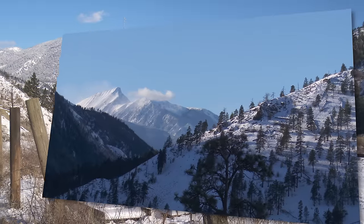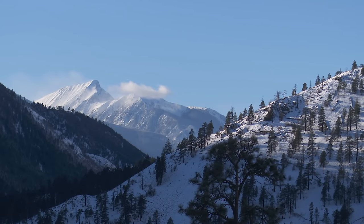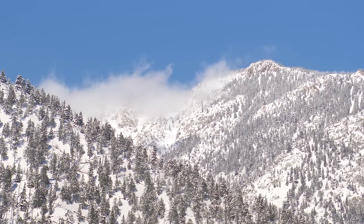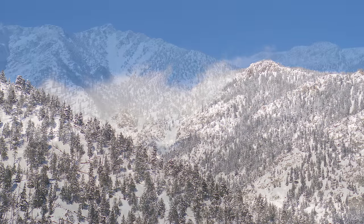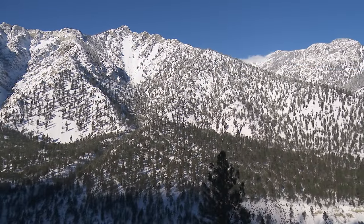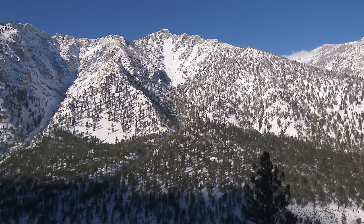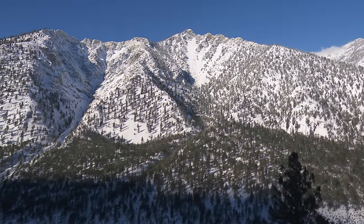Departing Lytton, the Thompson Canyon cuts a deep swath through the mountains, whose summits range between 4 and 8,000 feet. Their steep slopes bring the risk of rock slides, and you will see how Canadian National dealt with one such problem area in a moment.